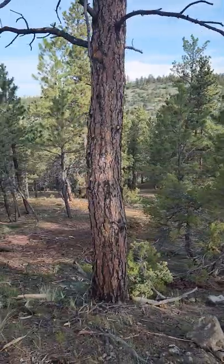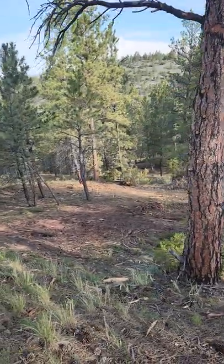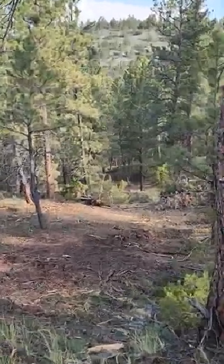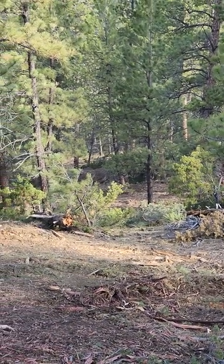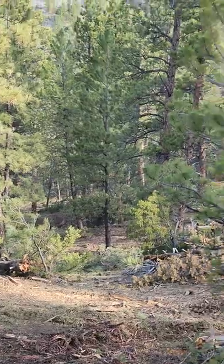We've been clearing and clearing and clearing some more. You can see we've been all the way down there. We've still got a lot of cleanup stuff to do. We've got a fall trees to thin it out some more.